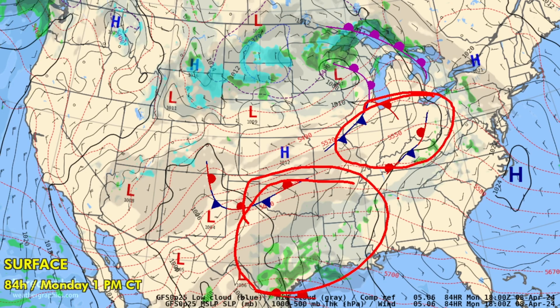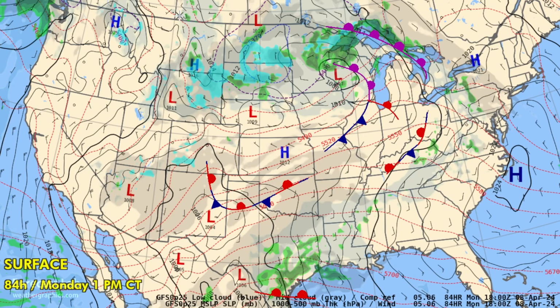Better prospects in Indiana and Ohio, and from northern New York up to Maine. Those are going to be the best areas for viewing the eclipse.